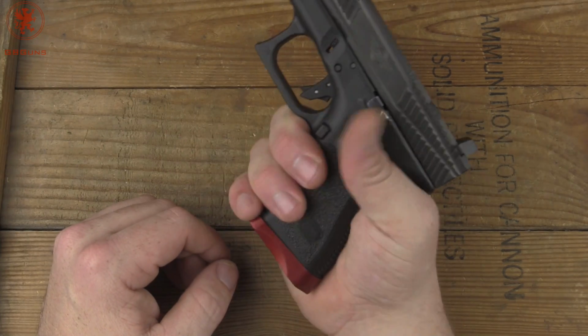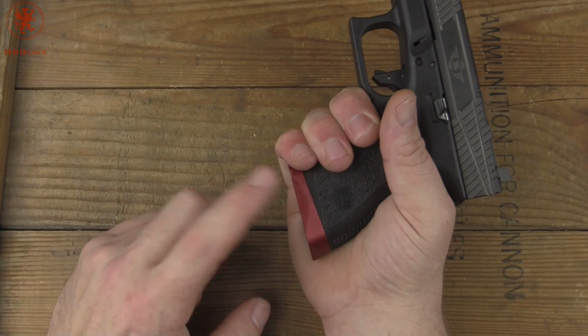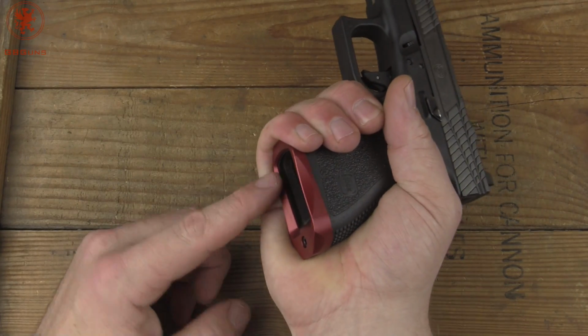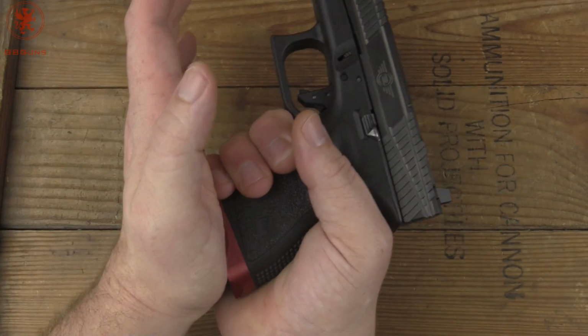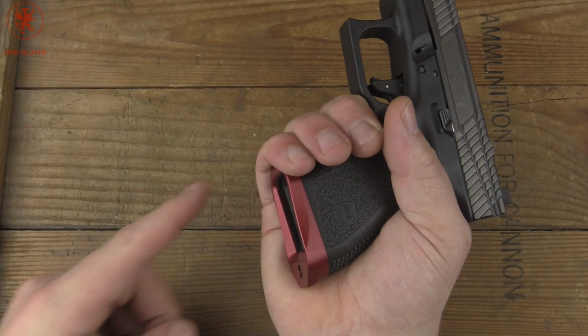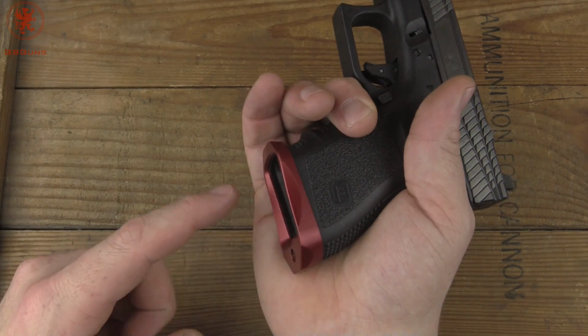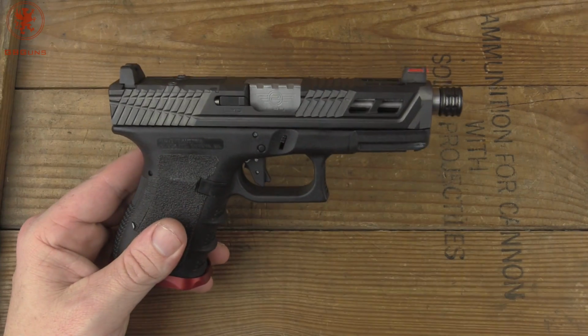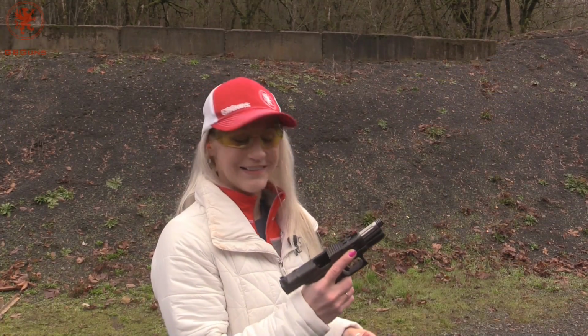Now this is a Gen 3, and I don't believe mag wells are necessary. I have this one on here because it keeps my hand clear of the magazine as I insert. Before, without that, I would often smash my finger or pinch my finger or hand between the pistol and the magazine. You'll see a demonstration of that. Let's take a look. Glock 19.